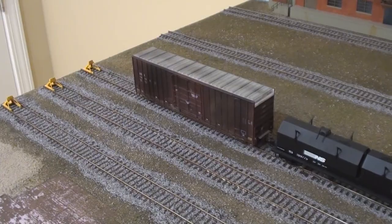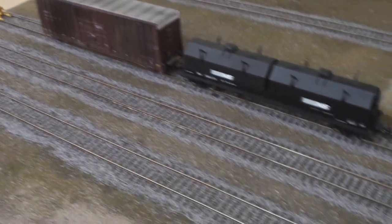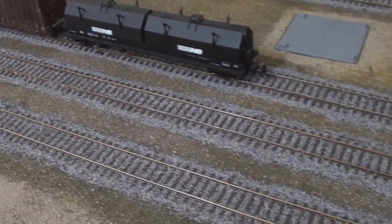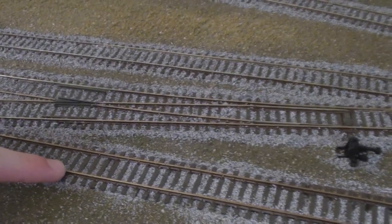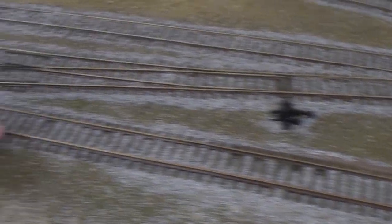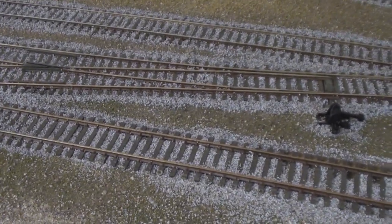Alright guys, so the first thing you probably noticed is we got all the track and scenery down for the most part, the base anyhow. We got all the track ballasted throughout the layout. Look around. All that, and all that back there. The only thing we still need to finish is from about here on, that needs to be ballasted. So I'll post a tutorial on how I ballasted. You guys can just take a peek at that if you want.